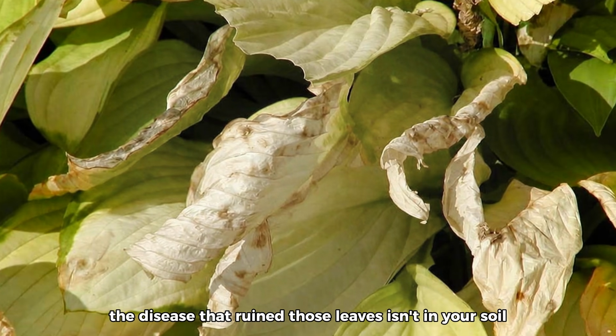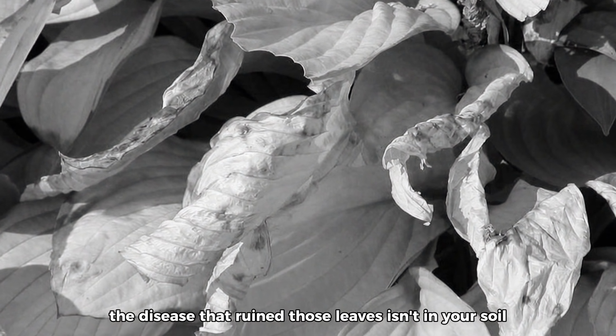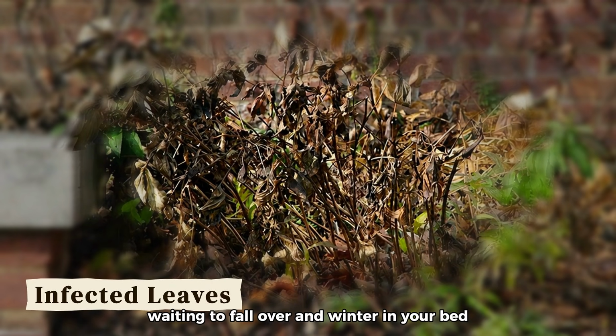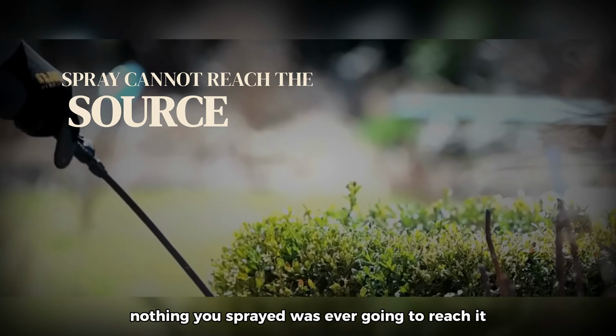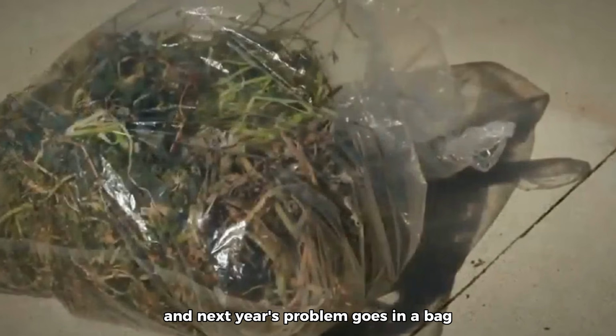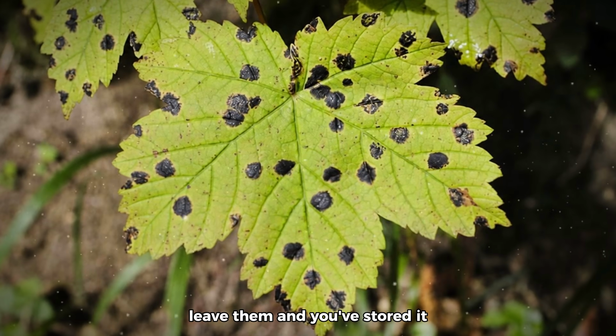The disease that ruined those leaves isn't in your soil or in the air. It's in the leaves, waiting to fall over and winter in your bed. Nothing you sprayed was ever going to reach it. Eleven plants, cut them, and next year's problem goes in a bag. Leave them, and you've stored it.